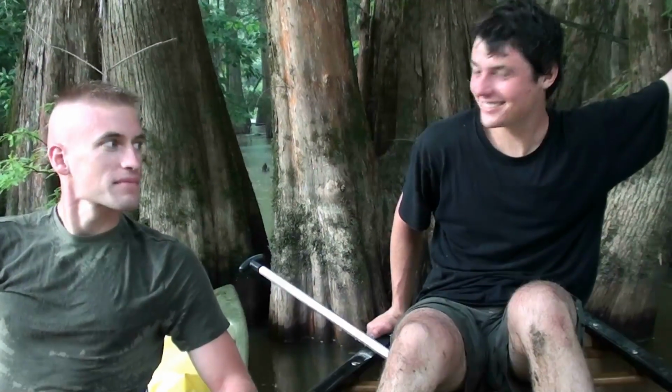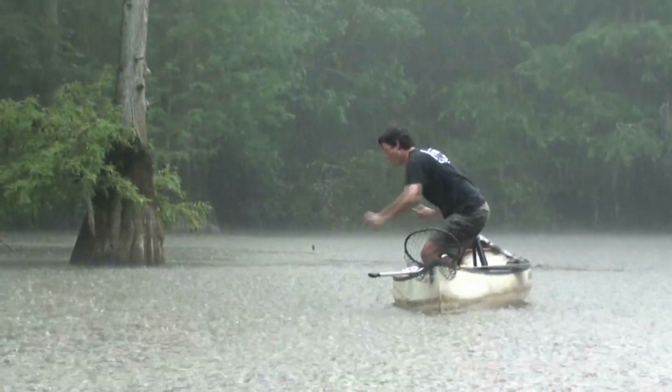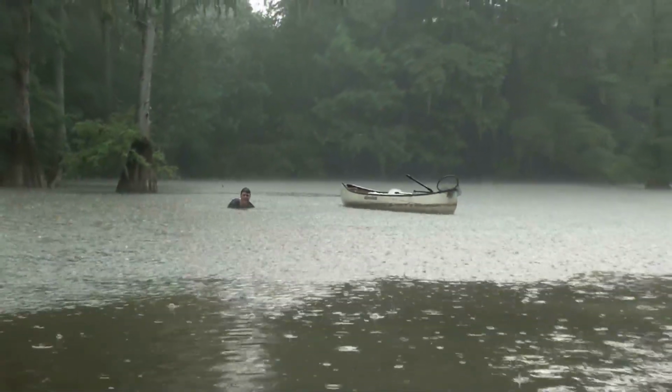And we might do a swim here. You want to do a swim? Let's do a swim. Let's do it. And let's take the camera before it gets soaking wet. What will be a stump right there? Go for it. And there was. There is a stump right here. See?